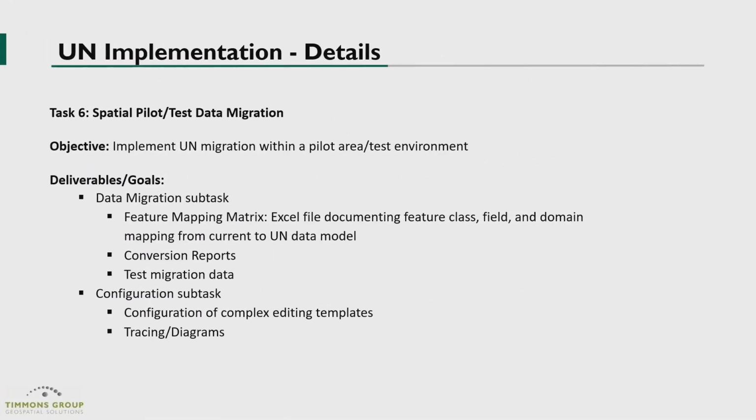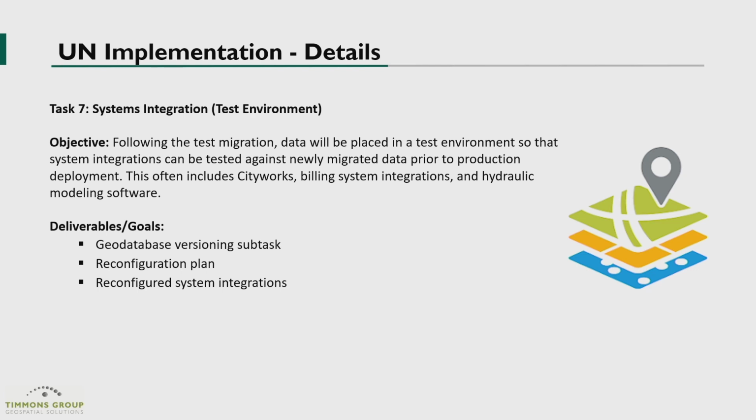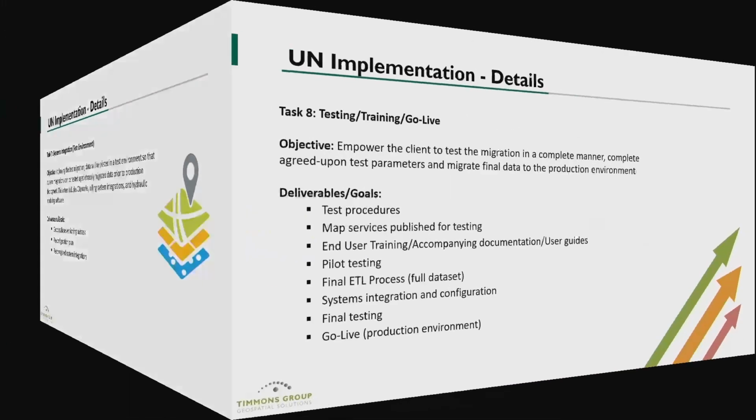So we do a test migration. You get a bunch of reports on how things migrated, make sure we didn't drop any features, that kind of thing. Just kind of QA stuff and set up those edit templates and any tracing that you want. And then system integration. So I've got a CityWorks icon here. Just kind of depends on what you have that needs to be integrated. It's integrated at this step. Versioning is set up, all those kinds of things.